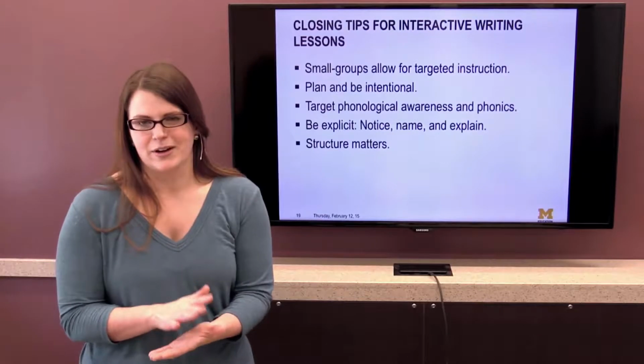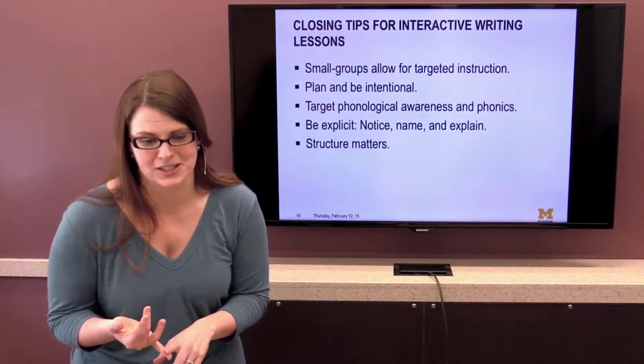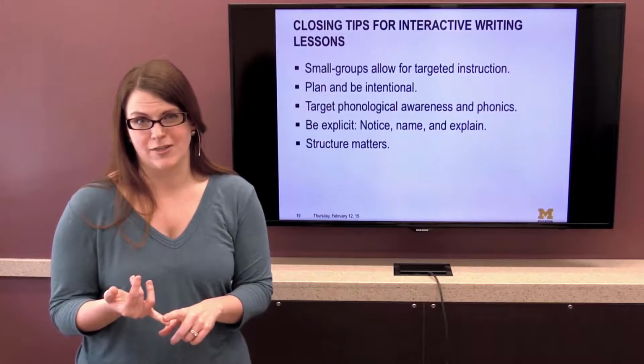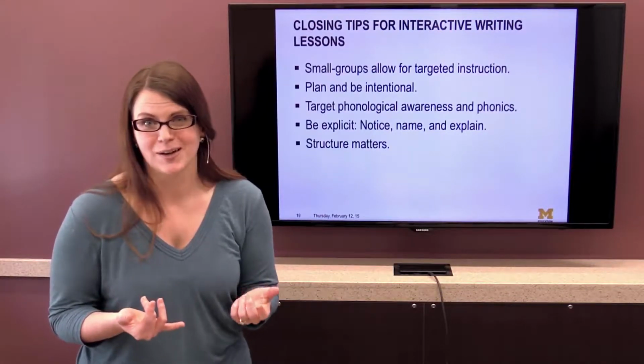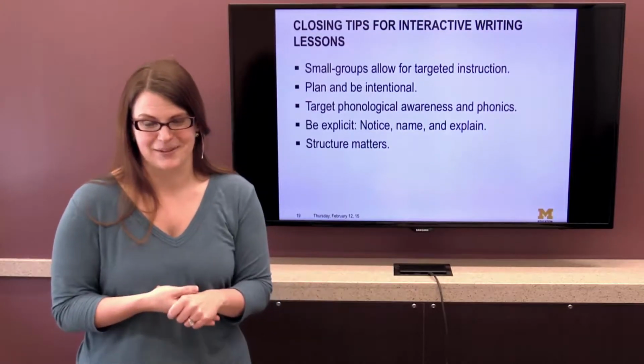Target phonological awareness and phonics. Show kids how you are stretching out those words. Help them to stretch out their words on their own so they don't depend on you, because you're not going to be there next to them the next time they have to sit down and write something.